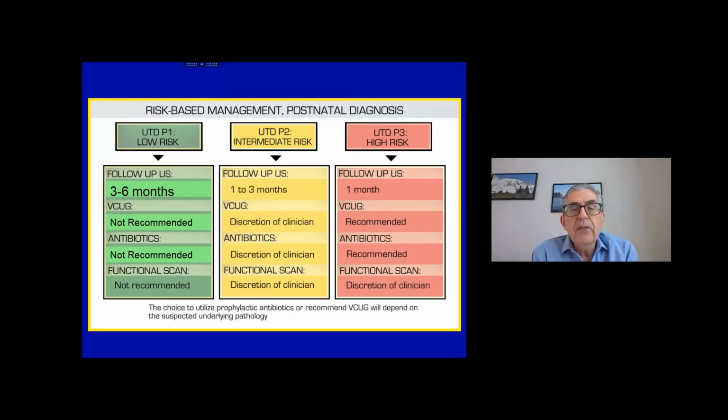For the UTDP2s, again, a follow-up ultrasound every 3 months. The VCUG is at the discretion of the clinician. The antibiotics are at the discretion of the clinician. And I think this slide is probably wrong, because the antibiotics are at the discretion of the clinician together with the family. So it's really important to talk it over with the family.